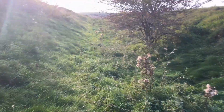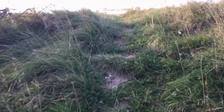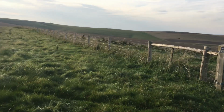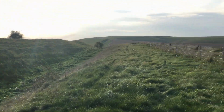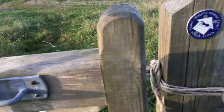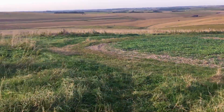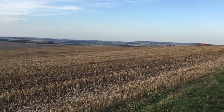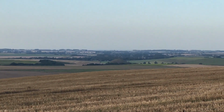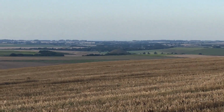Ditch of the Wansdyke. It's a pretty impressive feature. Now on the northeastern side of the earthwork. Crack on. That does not deceive me. That over there in the distance, a couple of miles away, is Silbury Hill. Awesome feature.